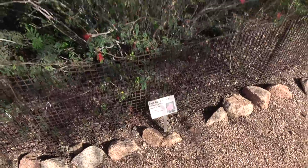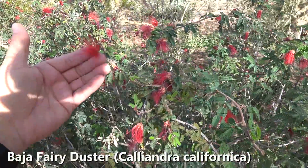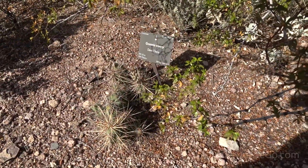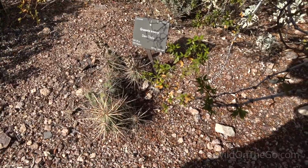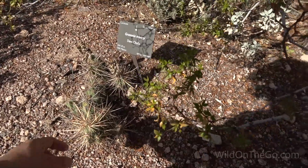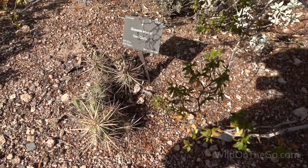Baja fairy duster. Yeah, we've seen these quite a bit at different places. Yeah, they're really cool. There's so many different types of cholla. This is the devil cholla. Massive thorns. Those really are strong.